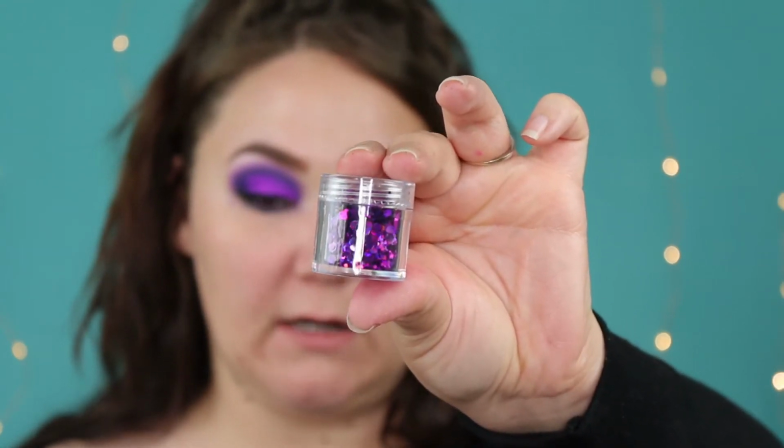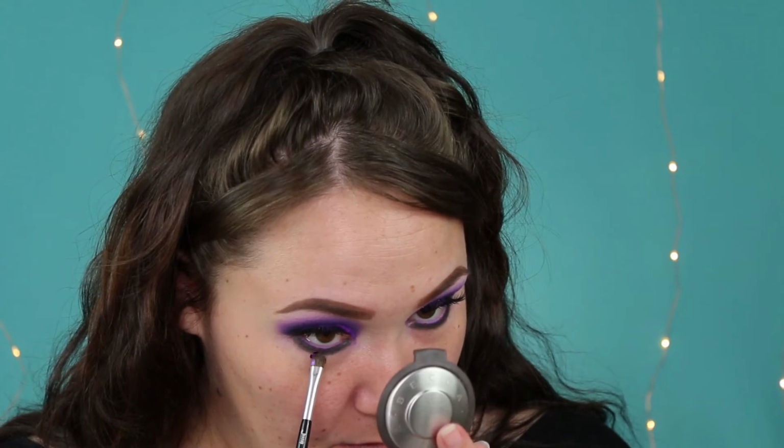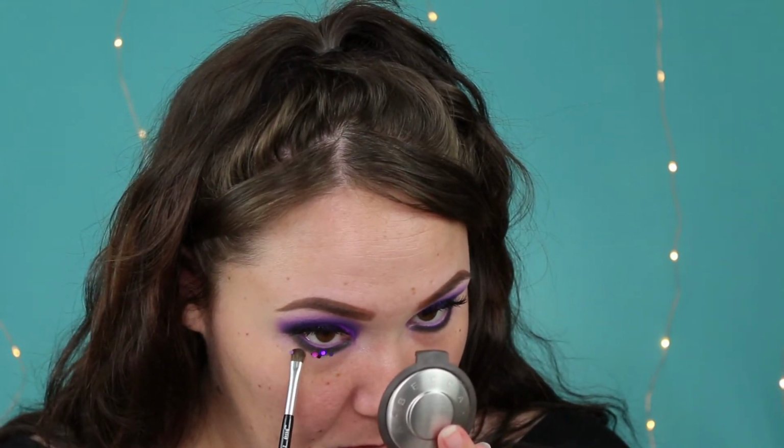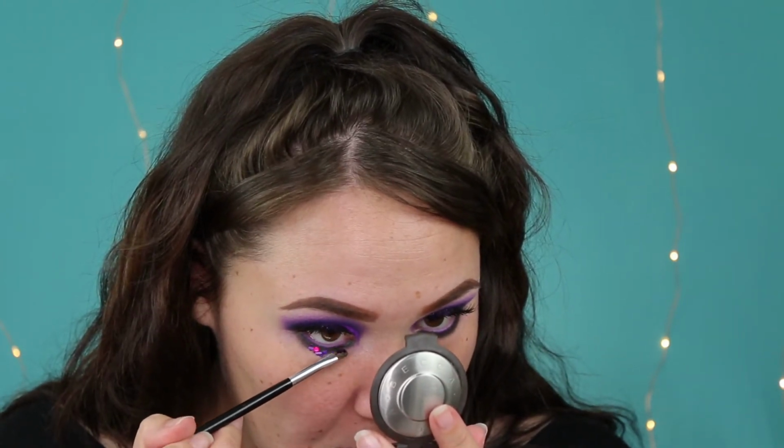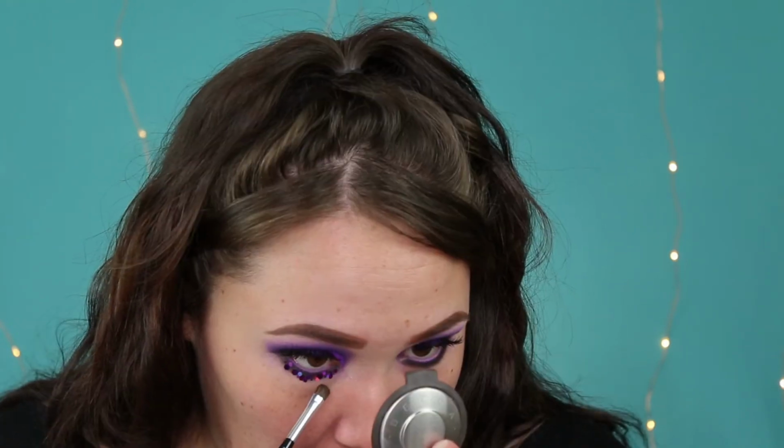Now, with chunky glitter, you have to be careful because if it gets in your eye, it will cut your eye. It can really damage your eyes, so just be careful if you're going to do this. That's a little intense, but I like it. So just keep in mind, you do not have to do glitter. This is really intense glitter, I'm not even going to lie, but that's just kind of my thing.